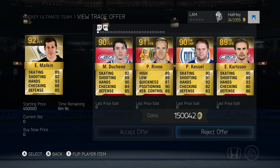I'm not too worried about selling Evgeny Malkin a bit later. I did buy him for about 410,000. So I'm looking for around 425 to 430 for him. Or at least, or maybe even a little bit less.